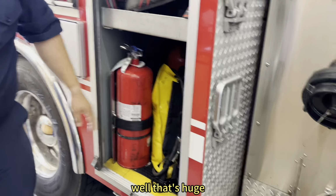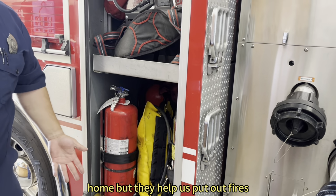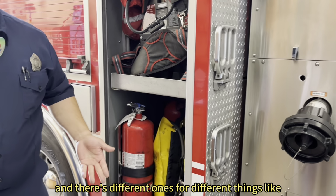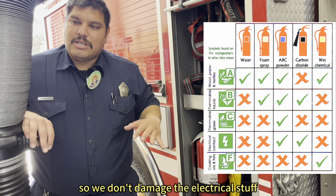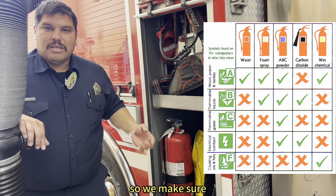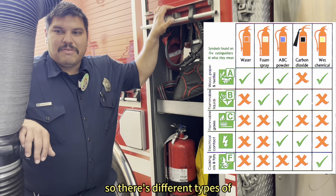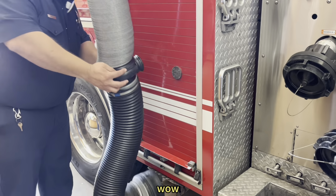Well, that's huge. Yeah, so it's like the ones that you see at school or at home, but they help us put out fires, and there's different ones for different things. Like, there's some that are carbon dioxide, which we use in the electrical area so we don't damage the electrical stuff. And then there's other ones that are for kitchen fires, so we make sure the grease and stuff like that, or others for metal. So there's different types of extinguishers we use for different types of fires. Wow.